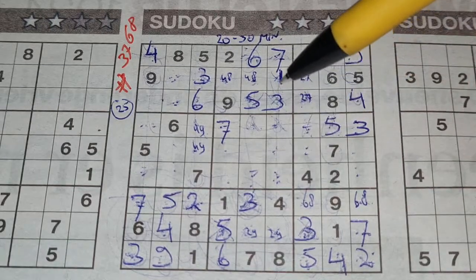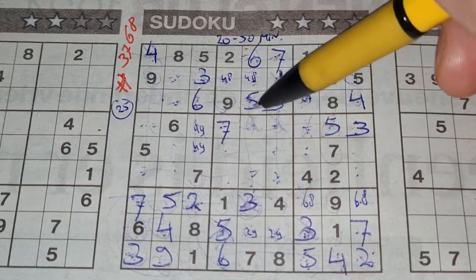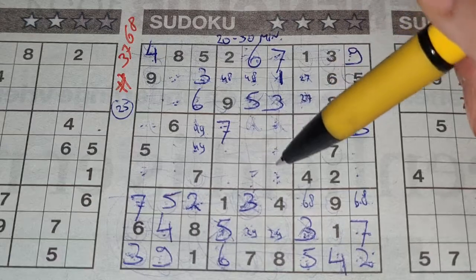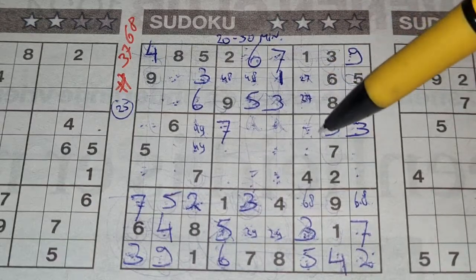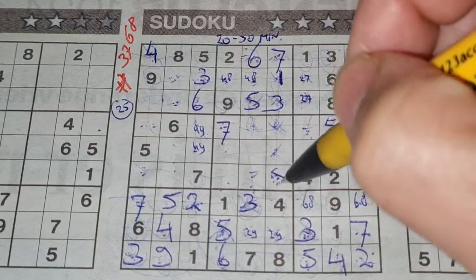I need pairs and a 5. Ah, we have a pair. 5 in this column, 5 in the middle columns, and the column next. The only 3 places for the 5 should be here or there. You see there, 5, no 5 there. Here, 5, no 5 there. Only place for the 5 should be there.